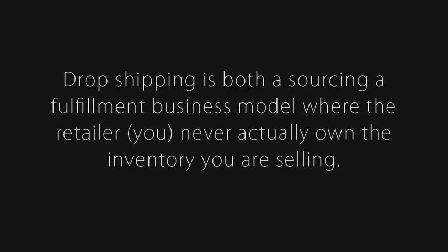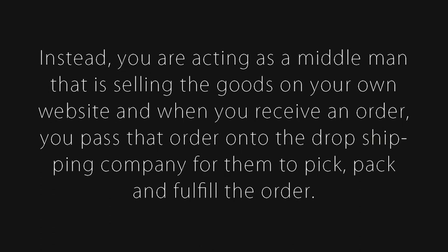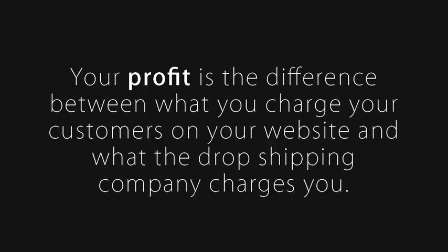So drop shipping is both a sourcing and fulfillment business model where the retailer, which is you, never actually owns the inventory that you're selling. Instead, you're acting as a middleman selling goods on your own website, but instead of you shipping it when you receive an order, you're passing that order along to your dropshipping partner for them to pick, pack, and fulfill. So your profit is the difference between what you're charging your customers on your website and what the dropshipping company charges you.